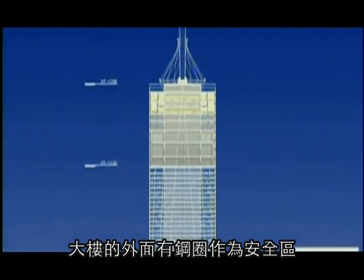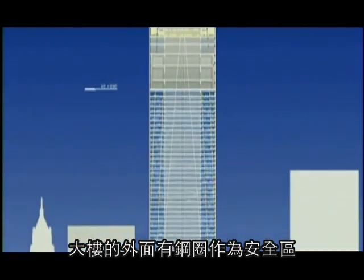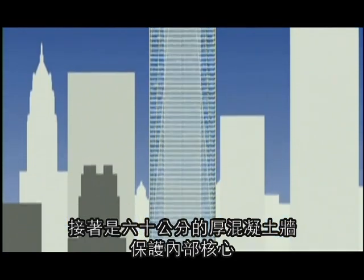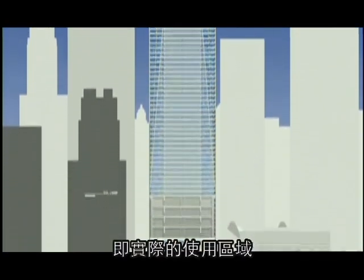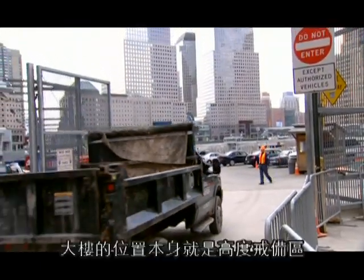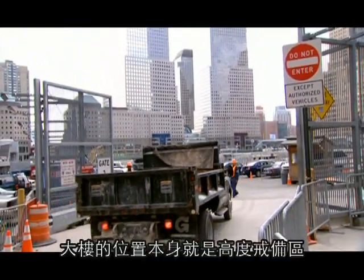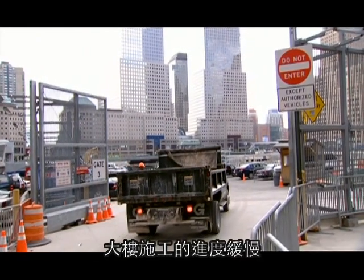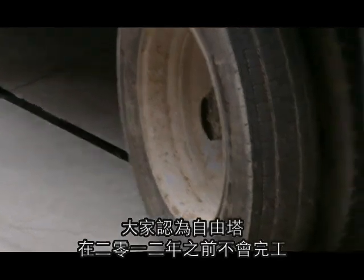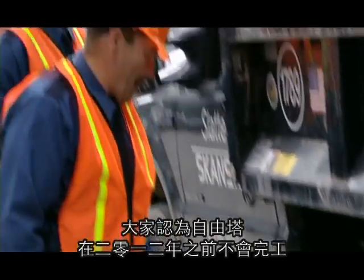On the outside, there's a steel corset as a safety zone, followed by 60 centimeters of thick concrete walls that protect the inner core, the actual area of use. The building site itself is a high security zone. The building works are only proceeding haltingly. Nobody expects the Freedom Tower to be completed before 2012.